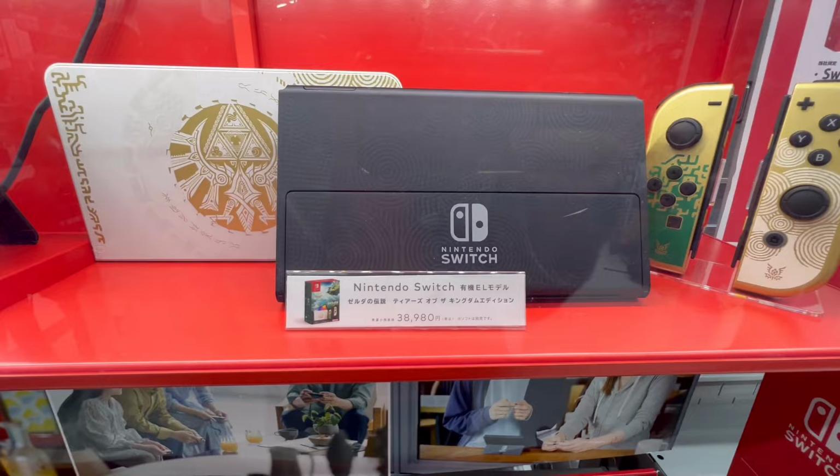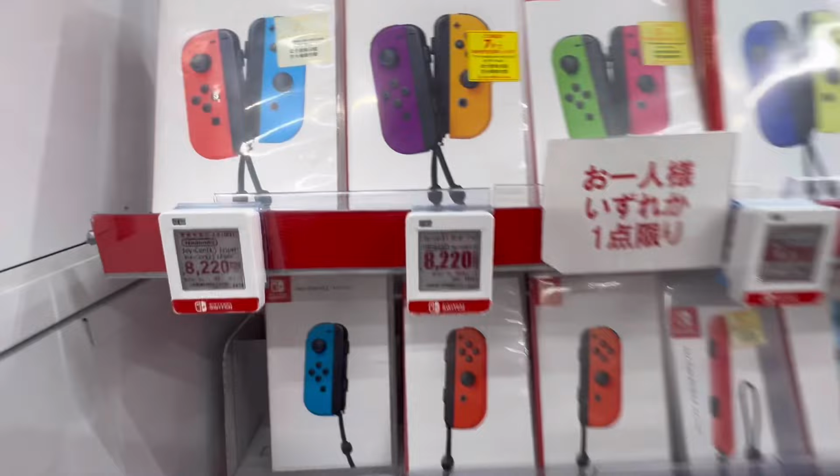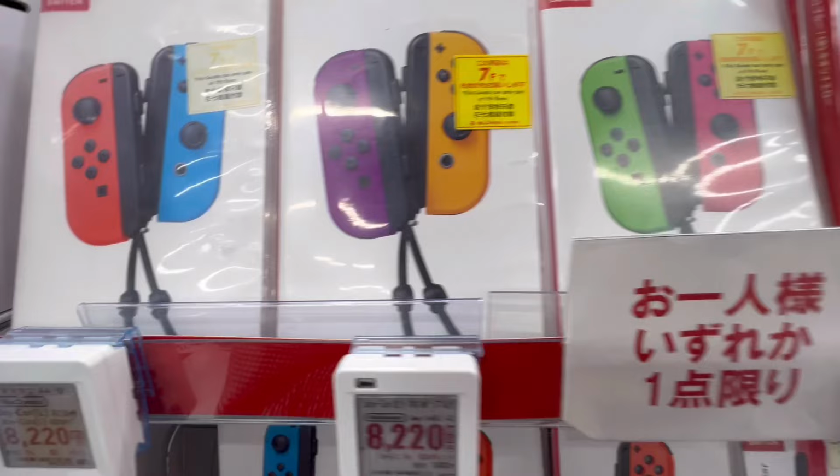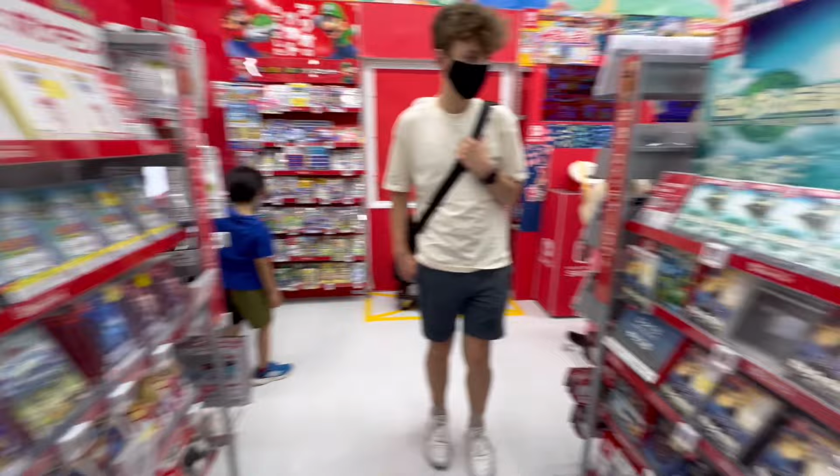Wow, gold. Switch. This one's $400. It's a Zelda version. Nintendo Switch. Pokemon Vision, these controls all have different colors. Joy-Con. Blue, yellow, cool. It's good if you only pay on the third floor. Wow. The silver, that looks cool. Silver, black, third floor only. Tears of the Kingdom, Legend of Zelda.